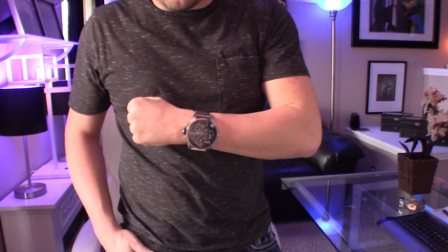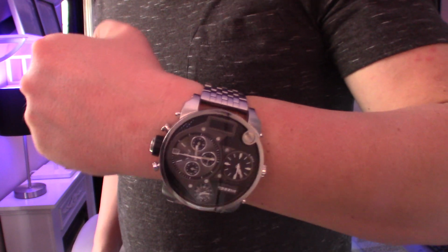They have a lot of different models, and I just wanted to share my story of the Diesel, what do they call it, Mr. Daddy. They have Mr. Daddy 2.0 and Granddaddies, all these different watches. Pretty cool looking. I definitely encourage you to check them out if you haven't. And if you have a Diesel and you haven't checked out the Invicta, I'm telling you, if you like that big style watch, it's a game changer.